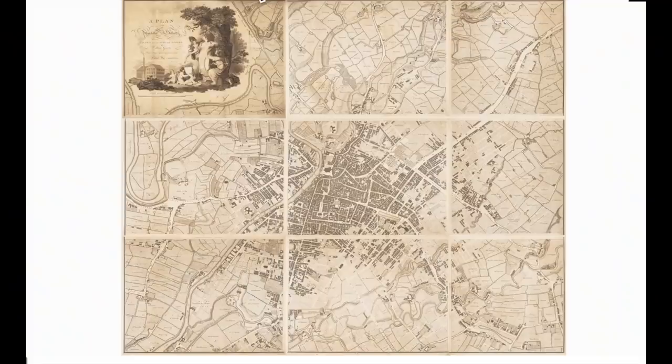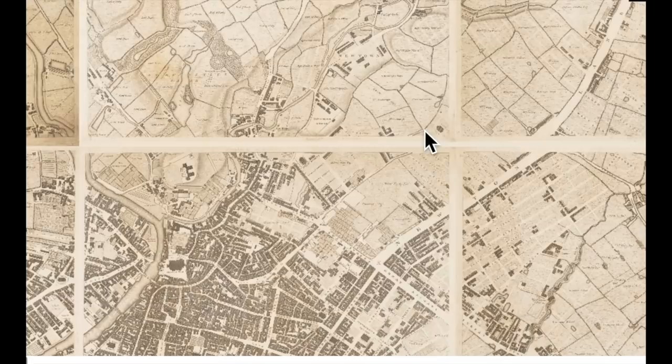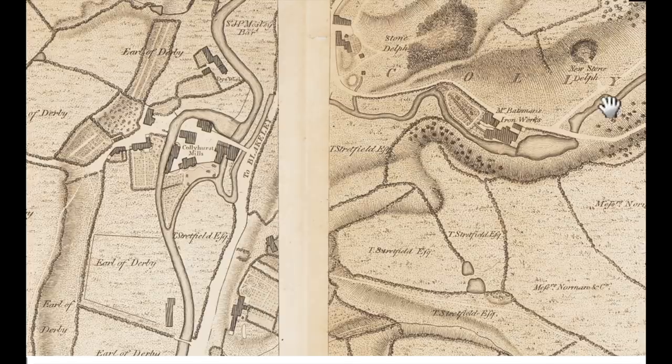Right, so this is Green's map of 1787 to 1794. Now, it's difficult to find maps that stretch this far out of Manchester city centre. As you can imagine, a lot of the maps usually don't cover the Collyhurst area. They tend to cover city centre. Here's our area of interest. Right, there's the Moss Brook. That is the Moss Brook running down there.